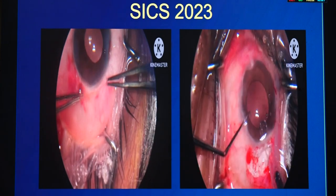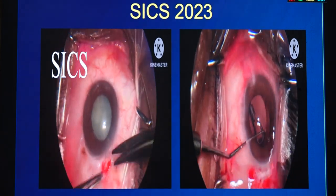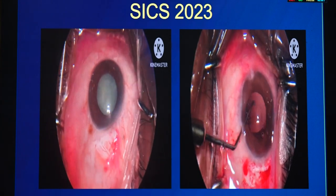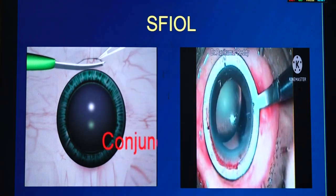See how I am closing the conjunctiva. The conjunctiva is closed with fibrin glue. Fibrin glue. The best dressing for the eye is the conjunctiva.